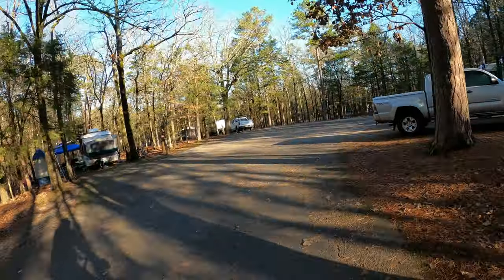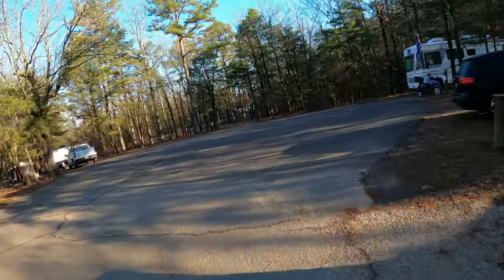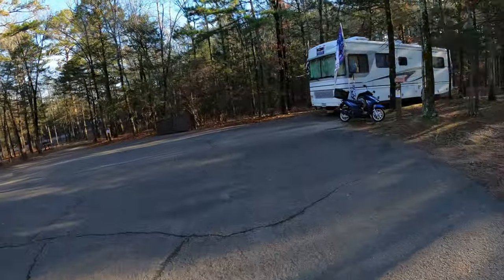The sites down here on the cul-de-sac are the closest ones to the highway in Area B, but they're all pretty private and they have very good spacing in between the sites.